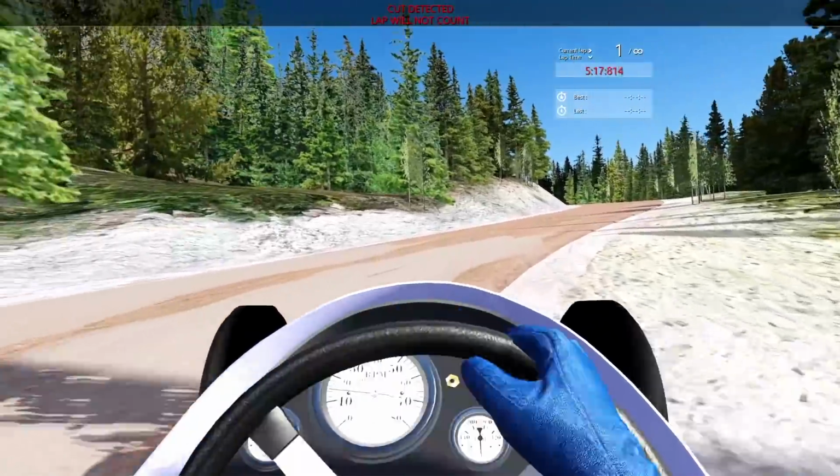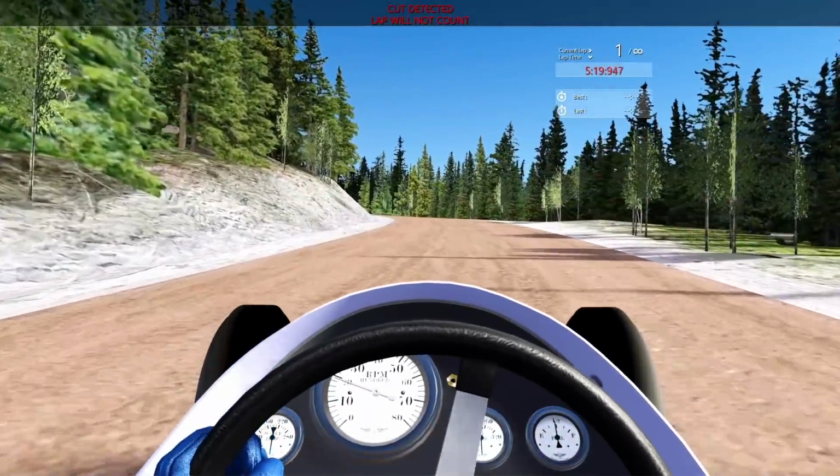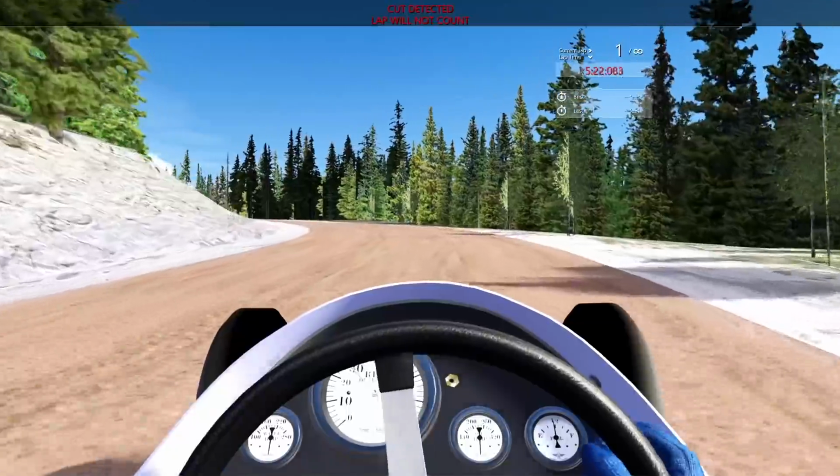Oh, trying to cut it there. Oh, invalid lap, but we'll keep going with it. It'll still count the time anyway.